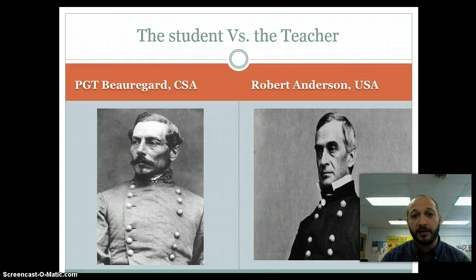Now we have both men here laid out in front of you. On the left, we have P.G.T. Beauregard of the Confederate States of America. Notice he's in his gray uniform. On the right, we have Major General Robert Anderson of the United States of America in his blue uniform.